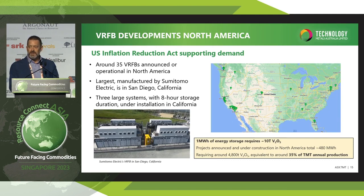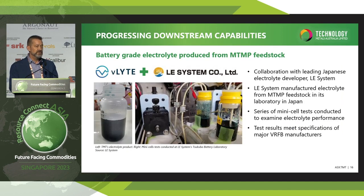The US Inflation Reduction Act, and a lot of people have been talking about this, is again driving a big demand into this space, and a lot of the offshore battery developers are moving into the US, including Sumitomo Electric, to really support that growth, and there's going to be a big number of applications into that space.